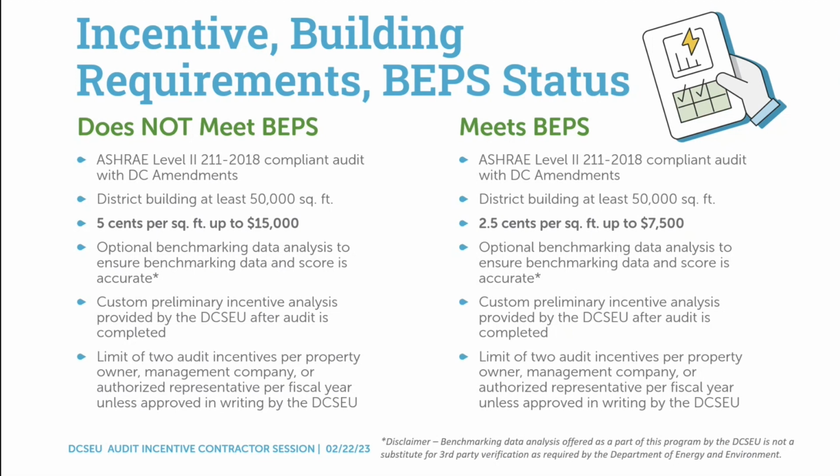There's also optional benchmarking data analysis that we can provide as part of a tech assist to ensure the benchmarking data score is accurate. However, this is not designed to substitute third-party verification. We have a benchmarking program manager, and we're going to make time available to help you all work through anything that looks wonky in the process. We're also going to offer custom preliminary incentive analysis.